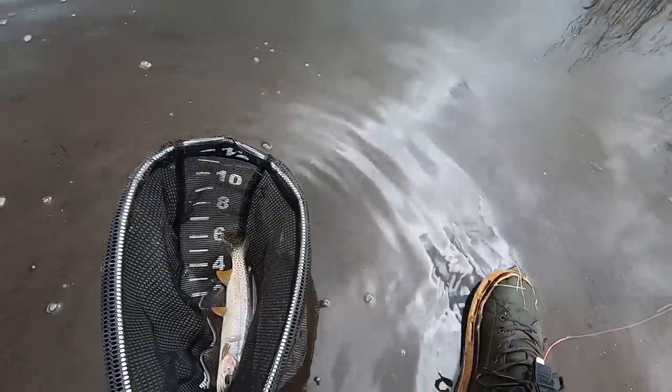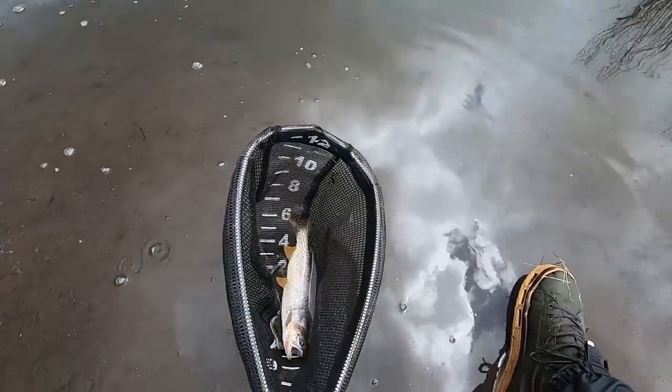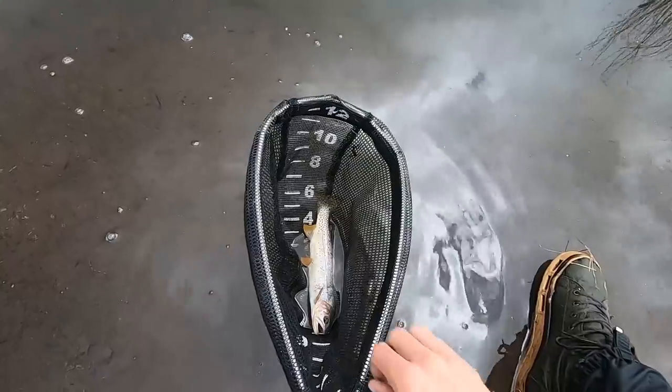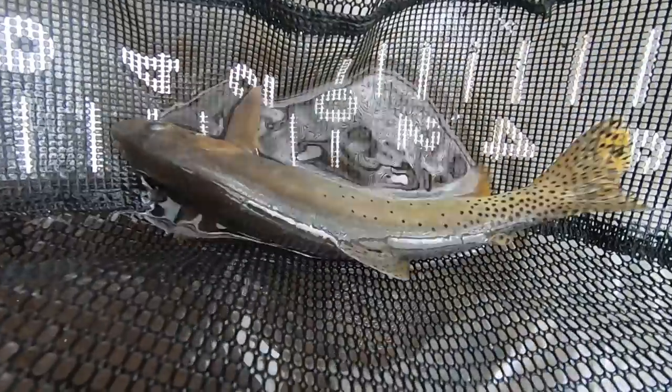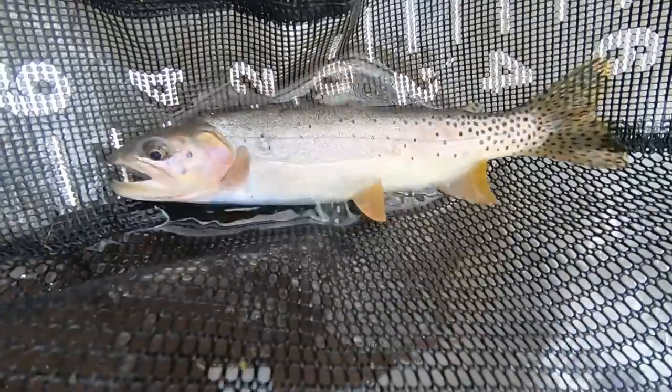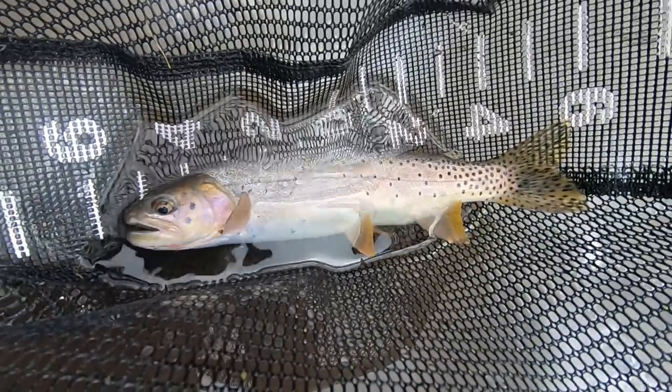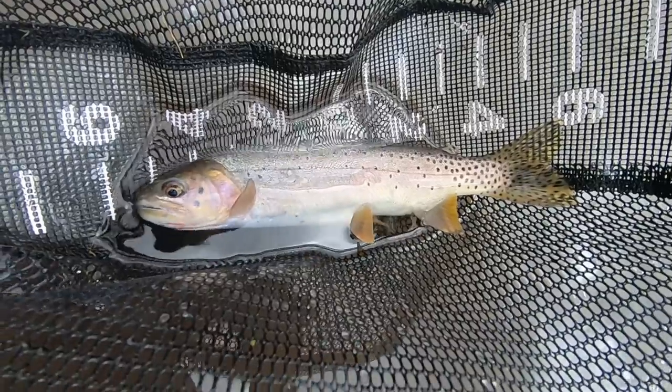This is a 11-inch Bonneville cutthroat trout. Very nice. Wow. Beauty. Bonneville cutthroat trout. I love these fish. See ya.